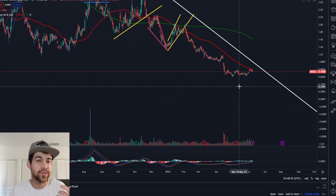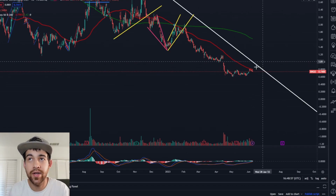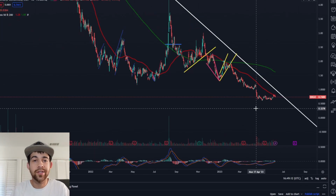But overall, this chart is certainly still bearish. We are facing a declining 250 MA, and right now we're not able to break over the 50 at least. And just be aware that this is extremely high risk. It's very close to its 52-week low, and it is clearly in a downtrend.